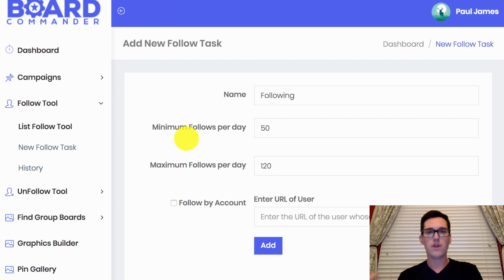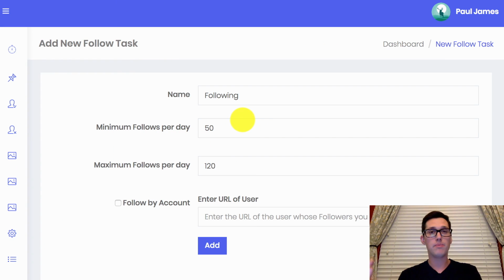The other thing that you can do is you can set up what's called a following campaign. With a following campaign, it basically goes through and follows people automatically, and then it'll also unfollow some people automatically as well, people who didn't follow you back. So like I was talking about earlier, how you go through and search for comments or people on other boards that are interested in that same topic, this will actually do that for you automatically.